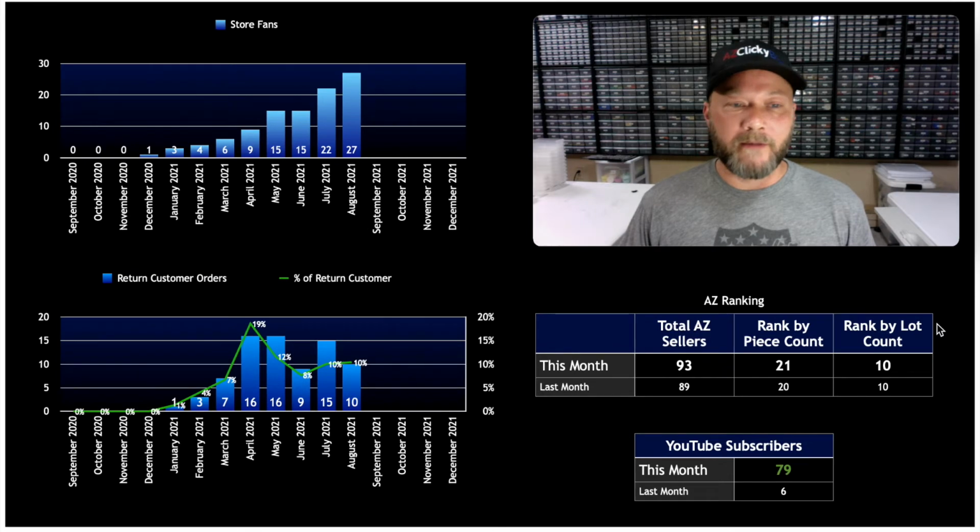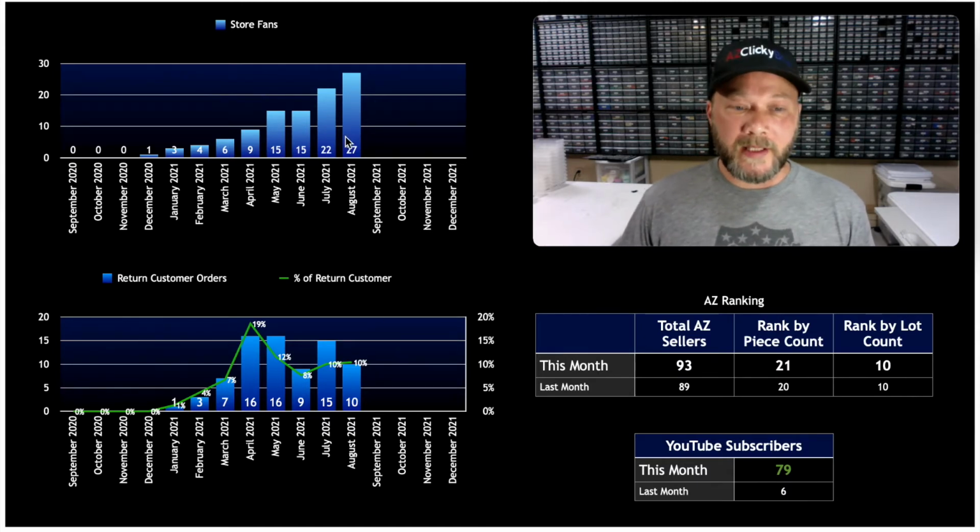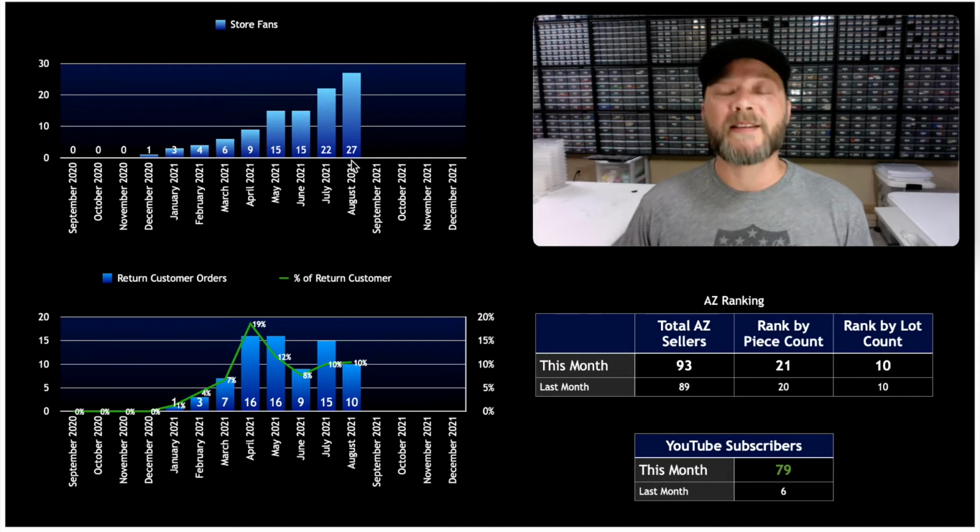Some of my favorite metrics: store fans, my customer-centric metrics. Love that, customer-centric metrics. So we did gain some more fans at AZClickyBrix. We gained 5 fans for a total of 27 fans now at the store, which is fantastic. Love seeing this number go up.